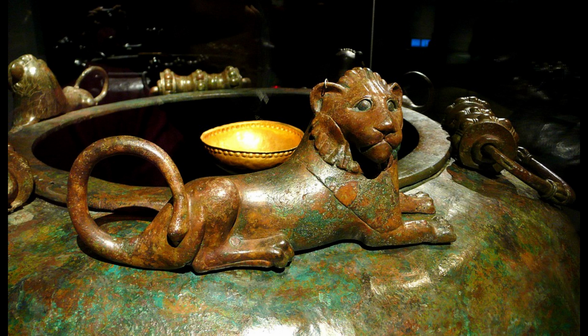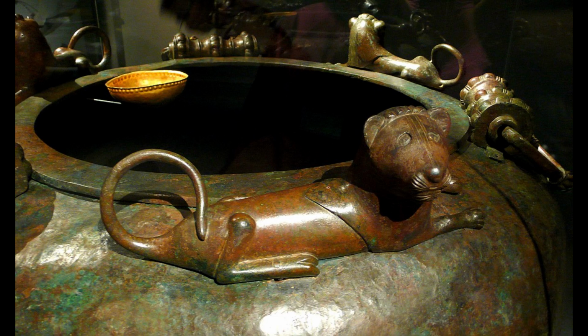There are 3 lion figures on the cauldron. 2 of them were made around 540 BC by a Greek bronze caster. They can be used to date the vessel by comparison with other lion statuettes. The 3rd figure was apparently made by a local artist. Even though it is less sculptural, it is nevertheless an outstanding example of Celtic toreutics.